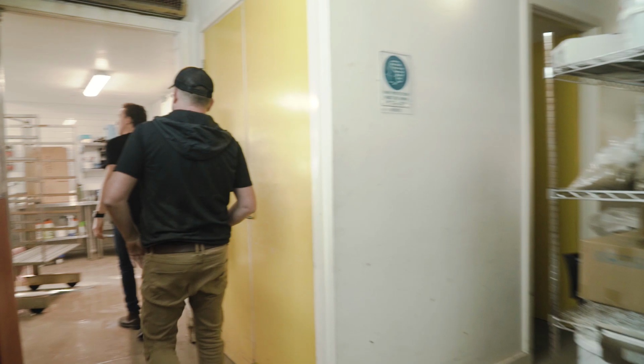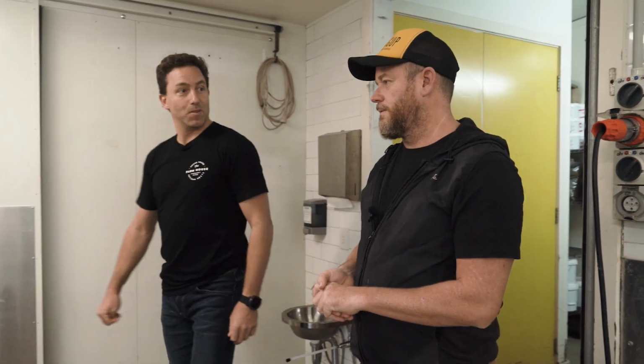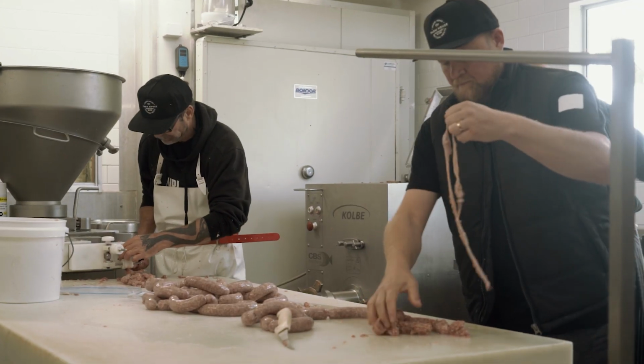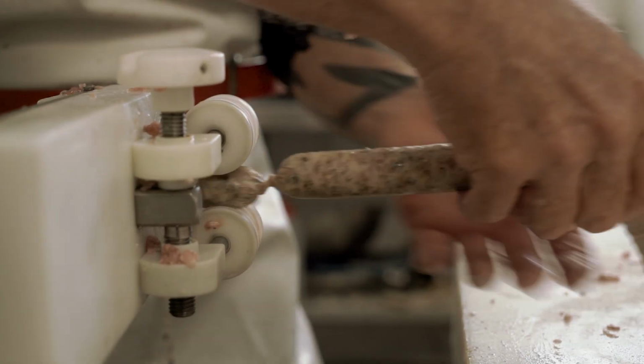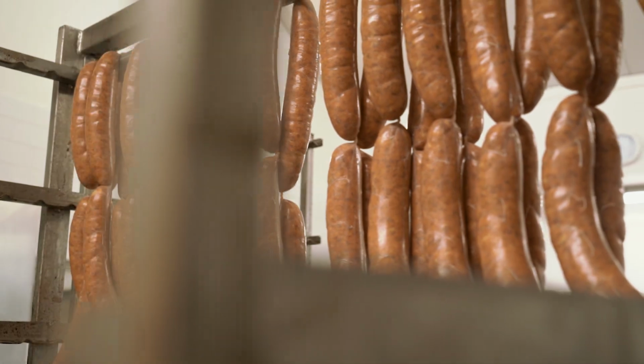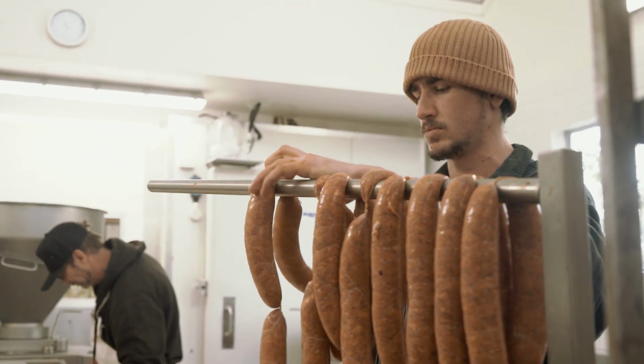So any chance of having a look at what you guys do? Let's go out the back. I think the boys are whipping out some chorizos and sausages, so let's take a walk. Wow. So this is the engine room. We've got a couple of butchers in here at the moment working on grinding and mixing up chorizo sausages. So Kransky. Kransky is a little bit softer, a little bit more mustard, much more subtle.